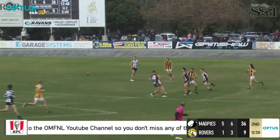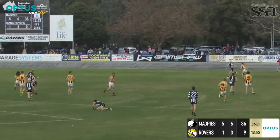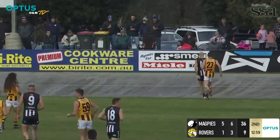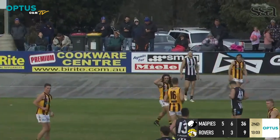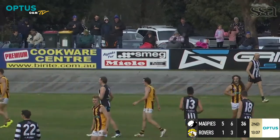He dribbles the clearance inside 50 for the Pies. Matthew Kelly hand passes it off to his mate Moore. Little outside of the boot kick, trying to find Reed on the lead, and McQuaid right on his tail. It's across the line for a boundary throw-in. Still in a dangerous position for the Wangaratta Magpies.